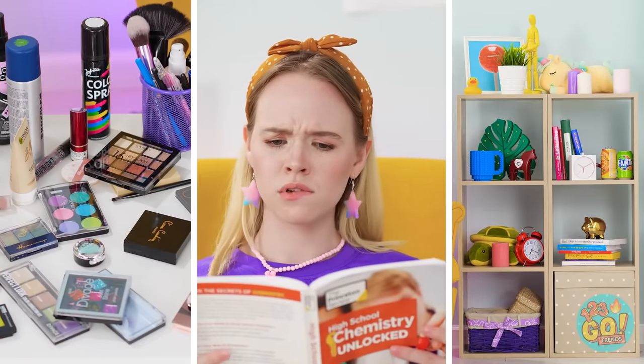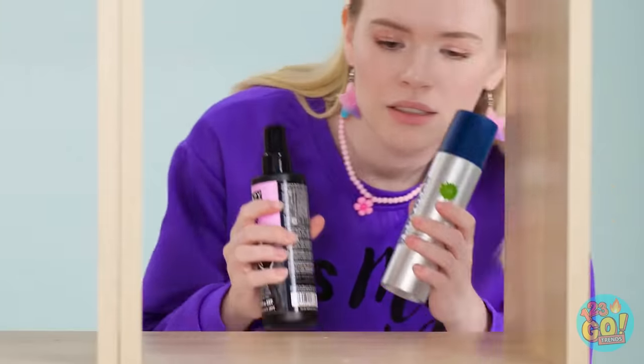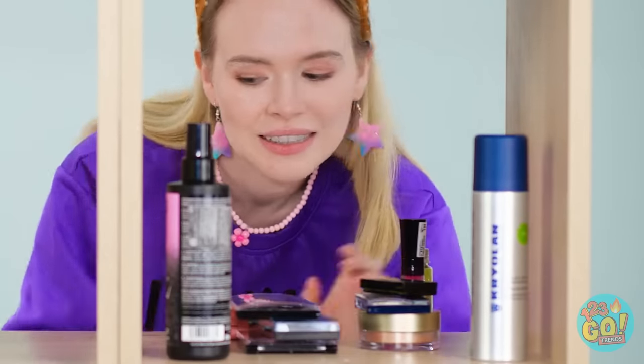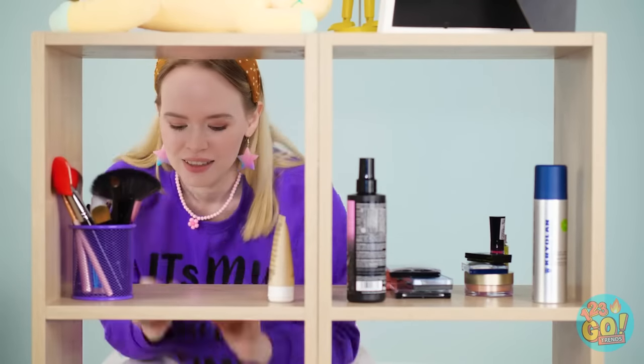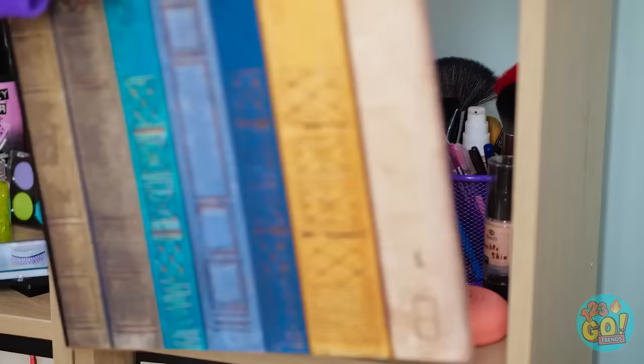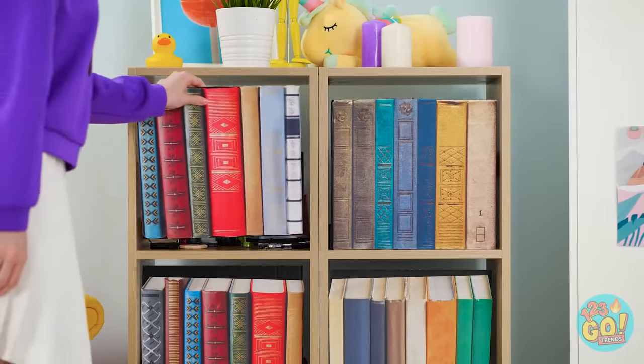Wow, that was a close one. There's gotta be a better way to hide my makeup. The bookshelf is the solution! I'll just put my makeup on the shelves. Oof, I've got a lot of makeup. Which means I've got a lot to hide. And now to cover it with my fake books! Perfect! Everything is hidden! Oh no, he's coming back!